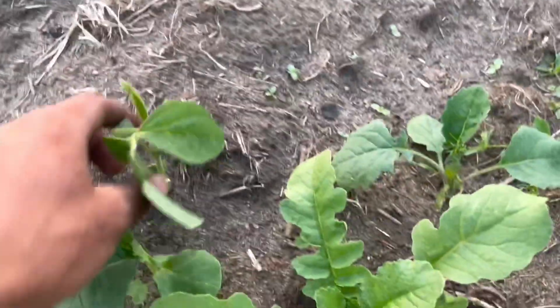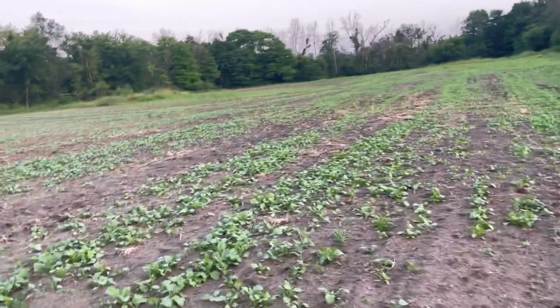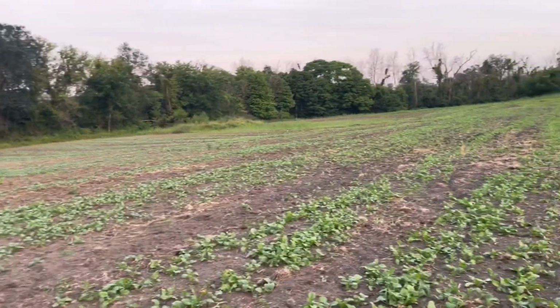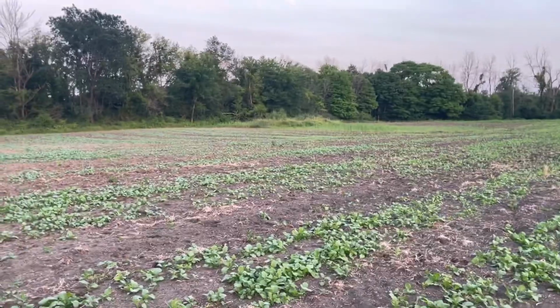Got a few soybeans scattered in here. I went super light with the soybeans because they're not really going to produce anything. And I'm not really going to hunt here. This is just going to be like a shed hunting plot, I guess. And the people that hunt here, you know, they'll benefit a little bit from this.